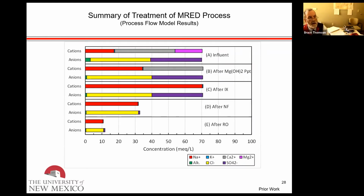So let's just summarize. The water that comes in is a mix. Again, the cations are sodium, which is the red, the calcium, which is the gray, and the magnesium, which is the magenta. The anions are alkalinity, chloride, and sulfate. As we go through our first step, we remove all the alkalinity, that's the green down here, and we remove all the magnesium, that's our high pH precipitation.